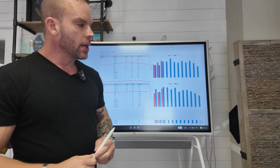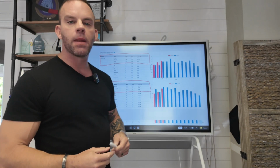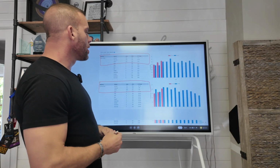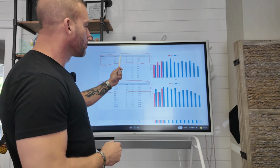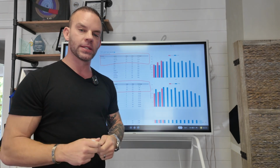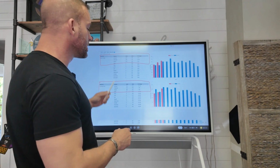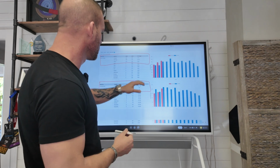So the next thing we're looking at is the year-over-year results from January, February, and March, which is the data we have so far. In 2024, there were 234 listings on the market. That's a 5.1% increase from last year. There's a 24.5% increase in February and 5.3% in March.